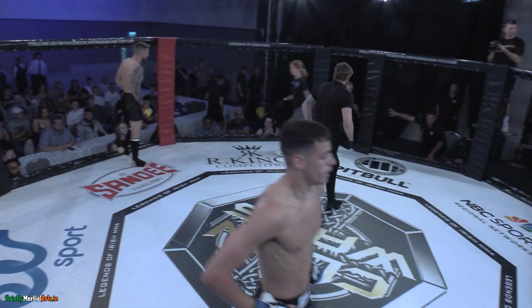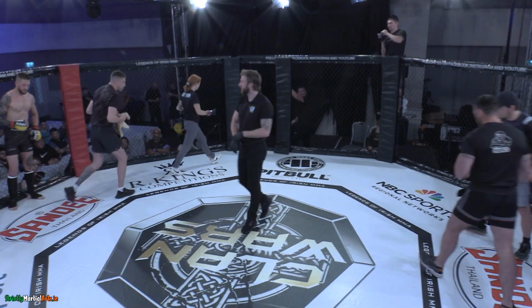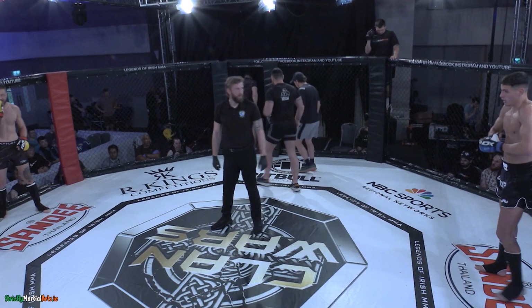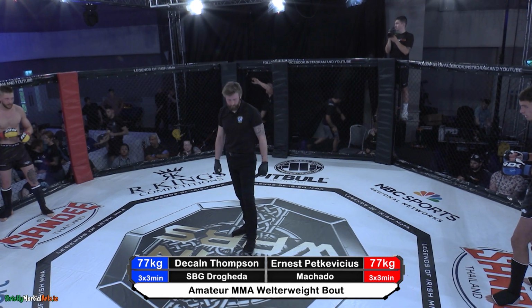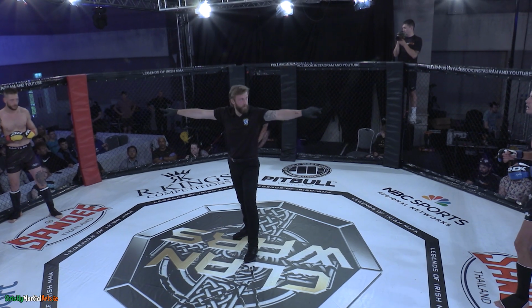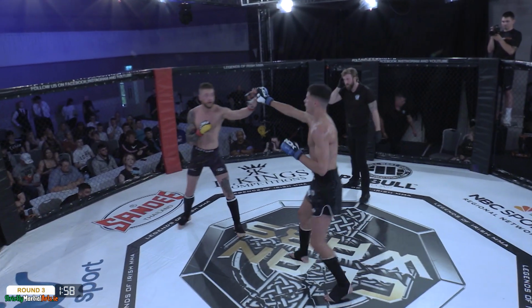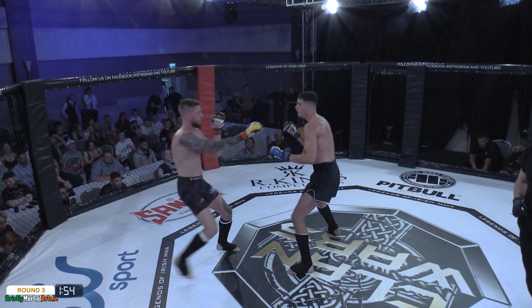So we talked about how to get the finish in the fight here. Now let's look at what go for broke looks like when you're Ernest Petkevicius. And that really has to be the story of this round. Needs to leave it all in the cage. No way around it.